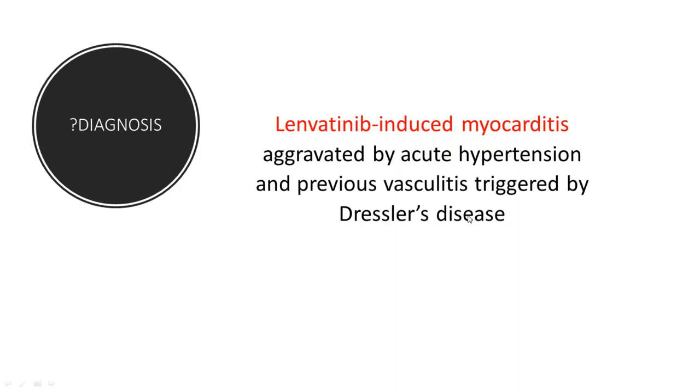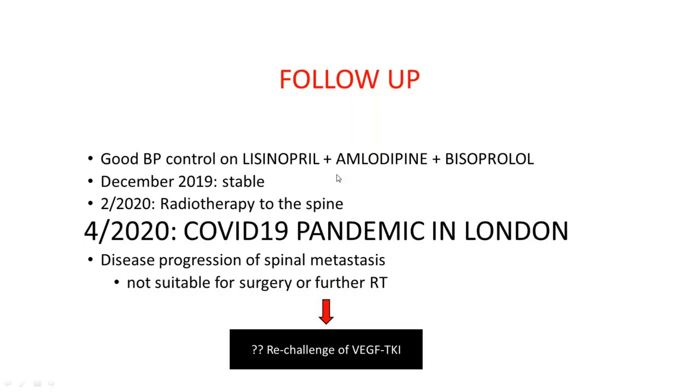So we treated her with lisinopril, amlodipine, bisoprolol. I monitored her as an outpatient. She became asymptomatic. Her blood pressure actually returned to normal, such that we had to wean her off the amlodipine and bisoprolol. She developed a bit of a cough. So ultimately, as you'll see, we then switched her to candesartan.